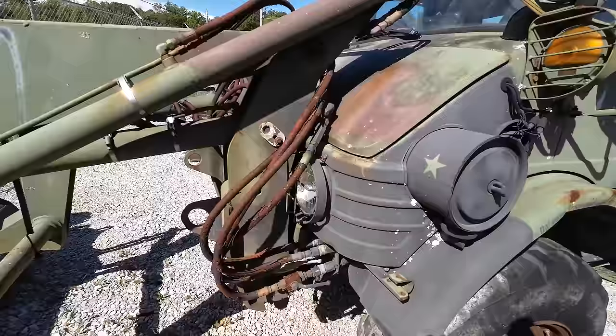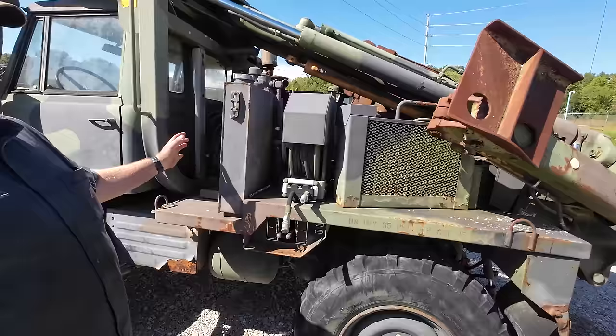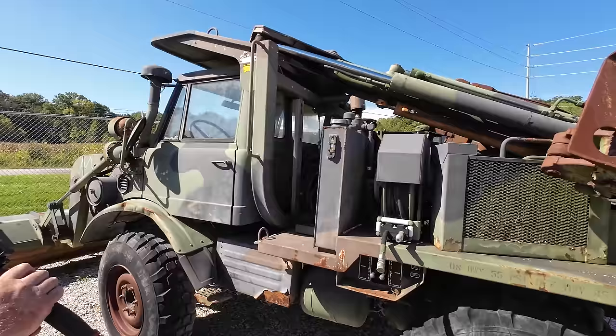Oh, it's got the hose reels? What is this for? Auxiliary hydraulics. That's pretty cool. So they come with a hydraulic chainsaw, impact, jackhammer, and drill. What was the purpose for these things in the service? I called them a C-tractor, small emplacement excavator, just to get in tight places.